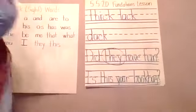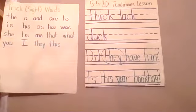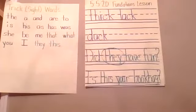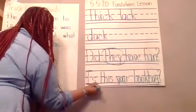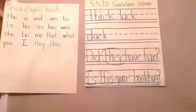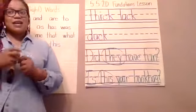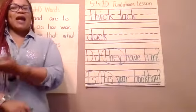All right. Ooh, this is a trick word. What trick word is this? Is. I-S spells is. Is this your book bag? Is this your book bag? So we have two sight words in the sentence. We have is, and we have this. Now, this is one of our new sight words, trick words for this week. So, is this your book bag? I'm going to answer this question and say, yes, this is my book bag, okay? So you are going to draw us a picture of your book bag after you write the question.